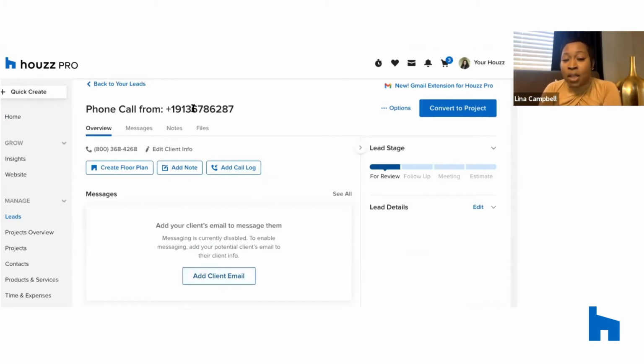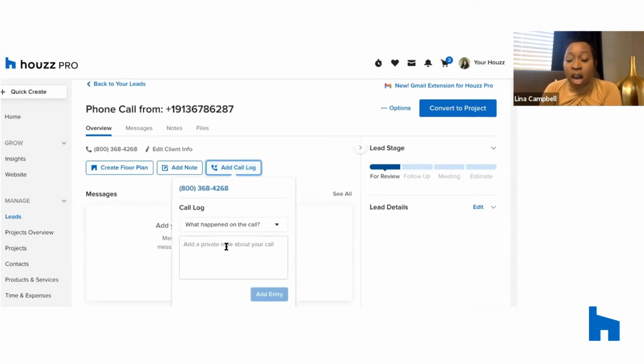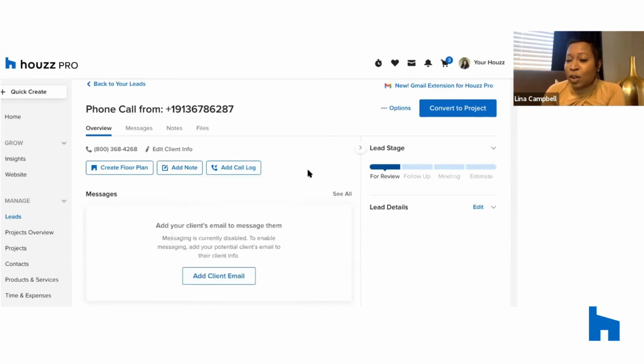I can call this number and just have a general conversation and add the call here, talk about what happened so that I can keep that notated, and I can always reference back if need be on what was discussed, what the client's needs are. One feature I do like is when they call in to Houzz, or when the dialer calls me, they've already asked a series of questions and they've notated some of the things, budget, what they're trying to accomplish. So when the lead comes to me, I have a good gist of what's going on.